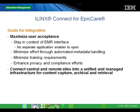on EMR training. So the goal is to keep the content management system as transparent as possible and have all content contribution and retrieval take place at the Epic interface, while maintaining privacy and compliance parameters set in Epic. The users don't have to know how to use the content management system. They can stay within the Epic interface.